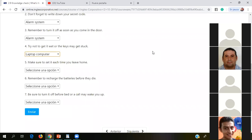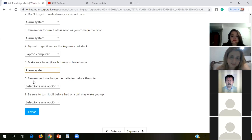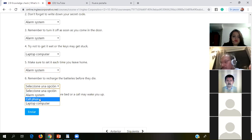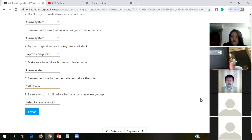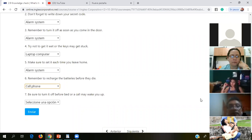Make sure to set it each time you leave home. Alarm system. Yes, that's the one. Veronica. Remember to recharge the batteries before they die. Cell phone. Awesome. Nubia Maya. Alarm system. Daisy.